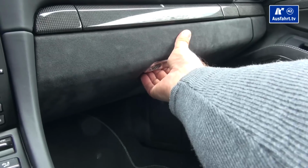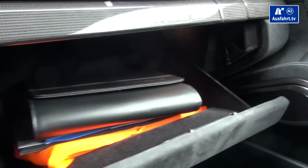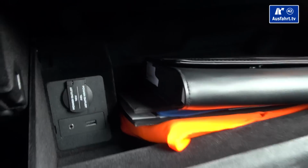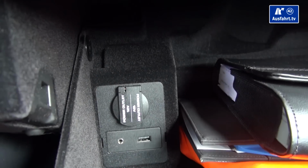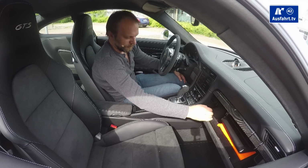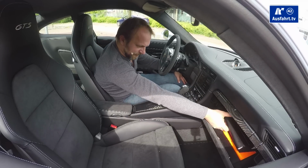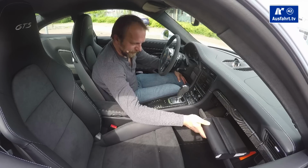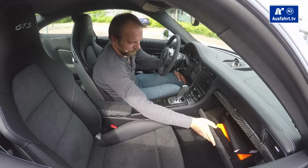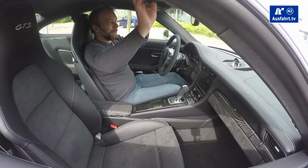We have a glove compartment, and in the glove compartment a third, so number 3, 12-volt outlet, and below a USB port for the infotainment system, and even an aux in or line in. Besides, there's not very much space for anything else in the compartment except the board material and 2 warning vests.